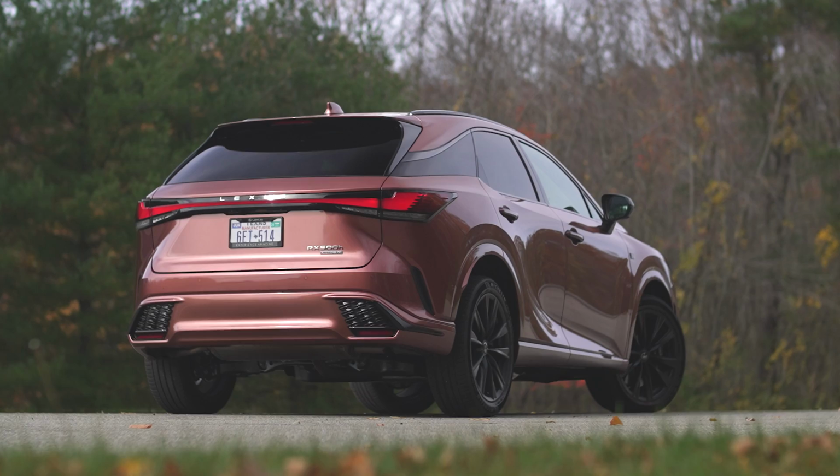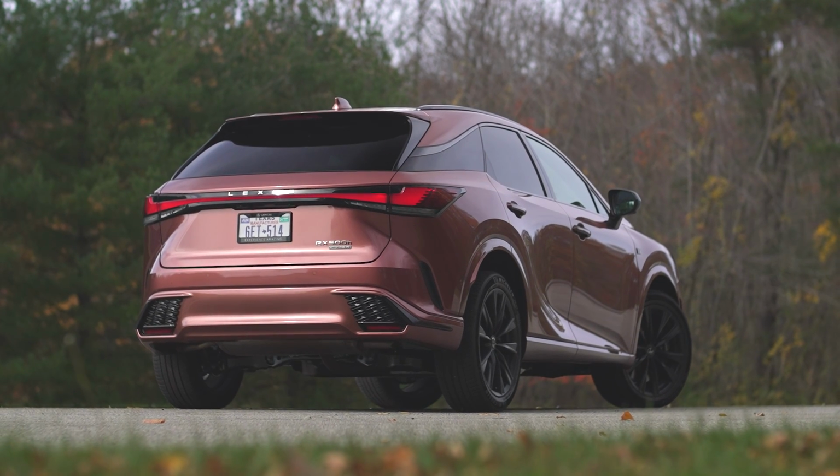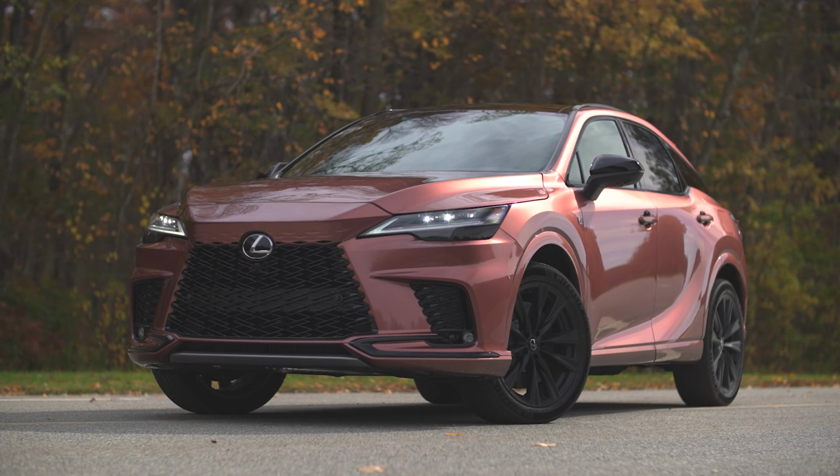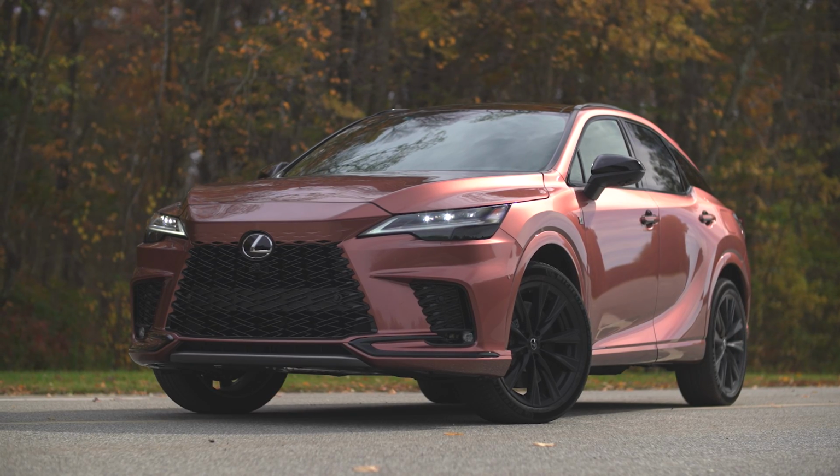Over the years, the RX has been an example of stress-free motoring due to its comfortable seats, comfortable ride, it's quiet, and also it's incredibly reliable, right? So historically reliable. People love this vehicle for all of those things, but it's never been particularly engaging to drive. And that may change, just a hint. We'll see what happens during this episode.